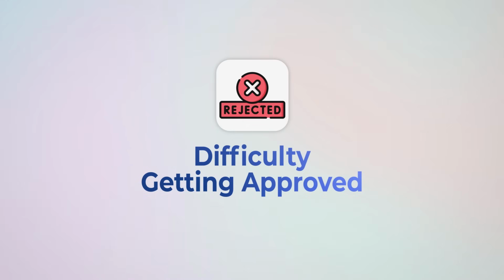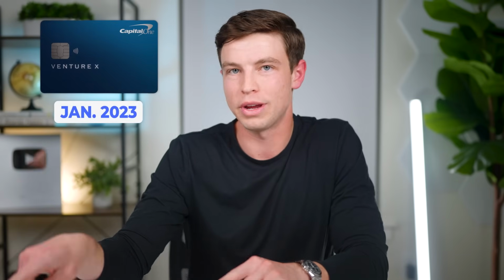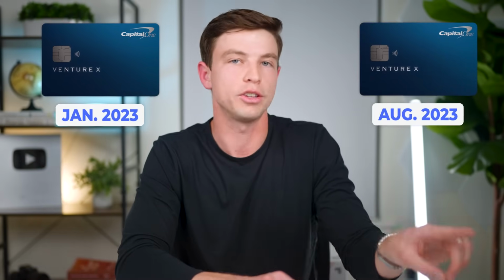And that is going to lead me to the first thing that I've learned to sort of dislike about this card and even just Capital One in general lately, and that is the higher than average difficulty with getting approved. Now, as always, your mileage may vary with approval odds on any credit card out there, but from my own personal experience in getting the Venture X, I was actually denied twice for this credit card, once back in January of 2023, and then again 7 months later in August 2023.